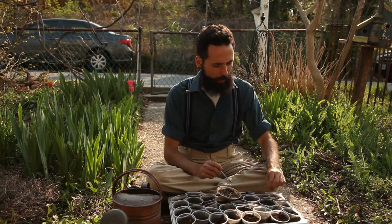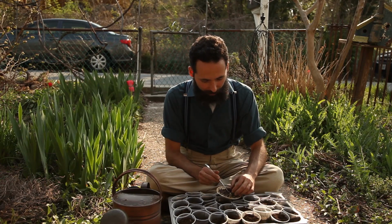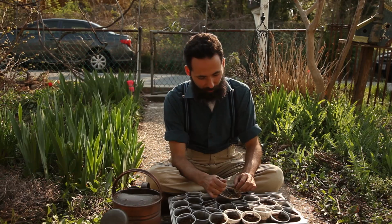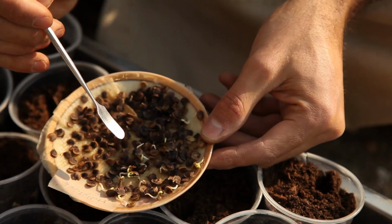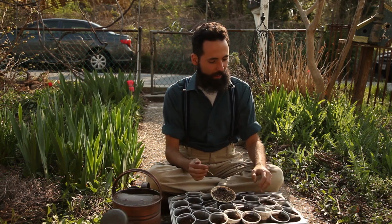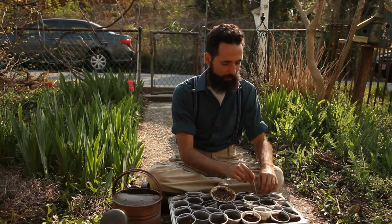I am using older seed because I had too many seed packets stashed away from good intentions of planting. You know how those go. I never get to them. So I just threw them all in the plate, and some germinated, some did not. So clearly, some are dead, some were still alive. I hope to get them in the ground as soon as I can and flowering so that I can enjoy and beautify my home.